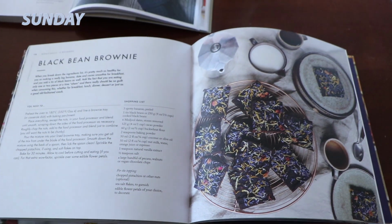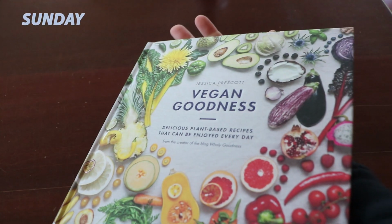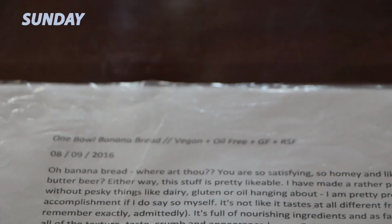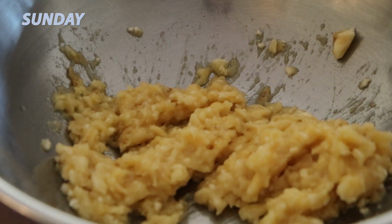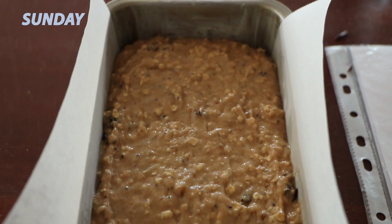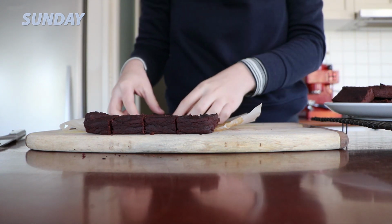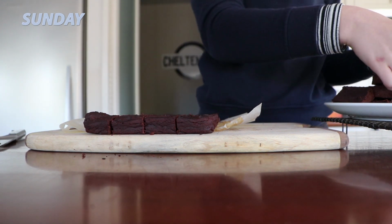Sunday afternoon I had a bit of a bake-a-thon, so I made these black bean brownies from this cookbook, which is just so beautiful. Look at that photography, it's all kind of in that style of photography. So I made those black bean brownies and my one bowl banana bread, which if you haven't tried, I highly recommend. It's probably one of my most popular videos because it is gluten-free, oil-free, and pretty much just like baked oatmeal but in the style of banana bread.